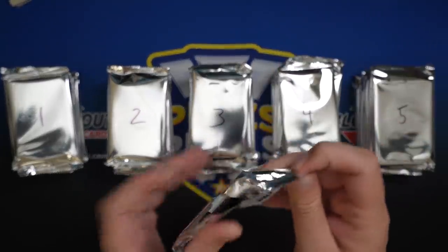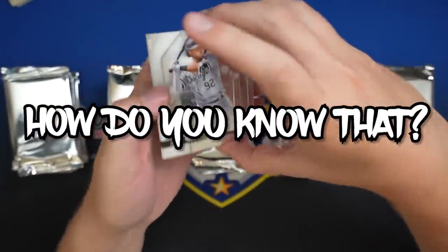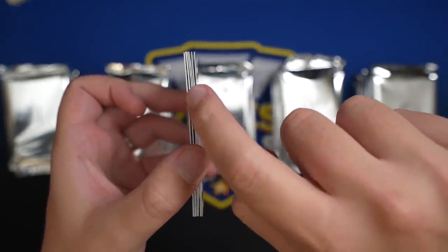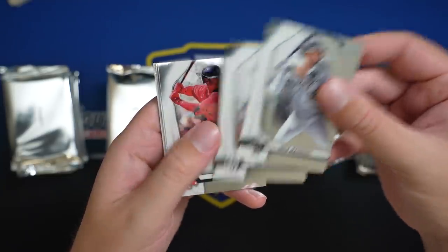So here's Ringerhoff's second pack. This feels like a double hit, and it is. So he's got... How do you know that? It's just thicker. See, because there's the two. You're a pro, bro. See, one and a two. Pro. Yeah. Madrigal. In the show.